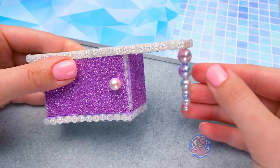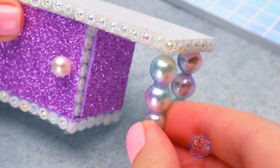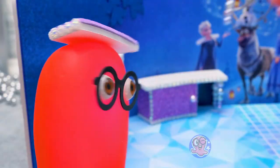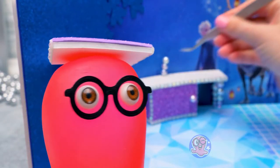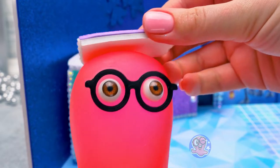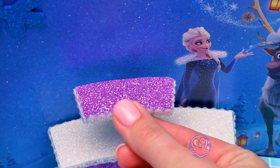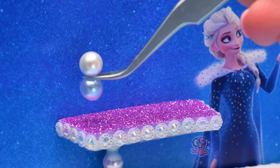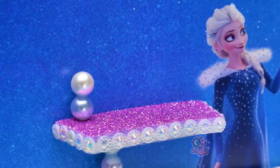Check out these fancy table legs! One… and two! Let's place it inside the house. I think it looks best here. And this will be a shelf for some queen stuff. I hope she'll like it. 100% she will. Guys, try to guess what we're going to place here. Holy cannoli! There will be one more shelf!